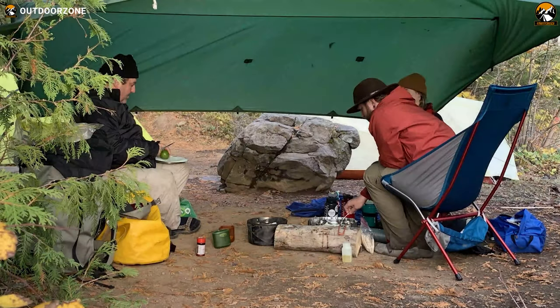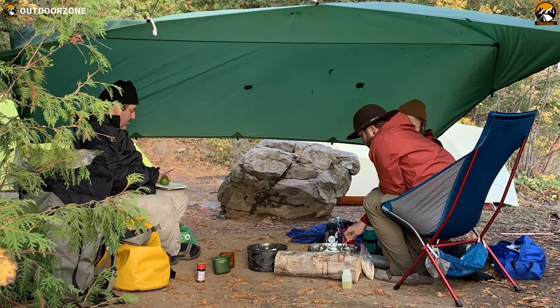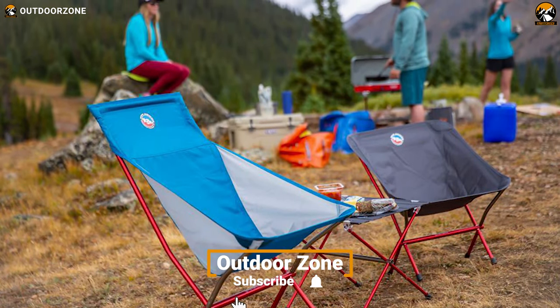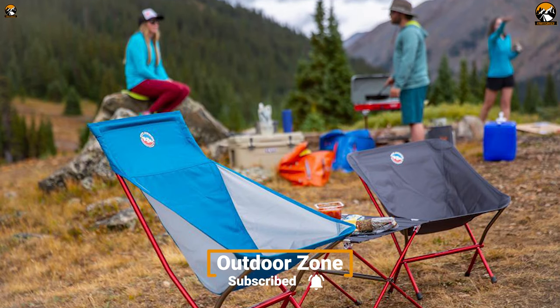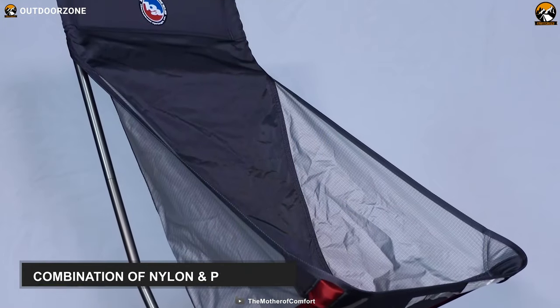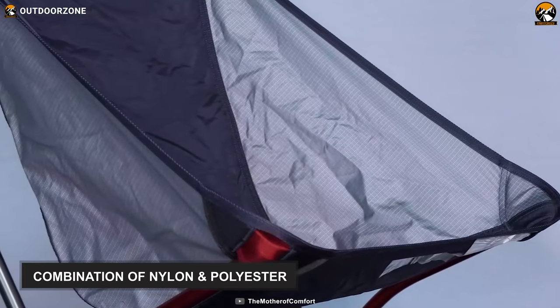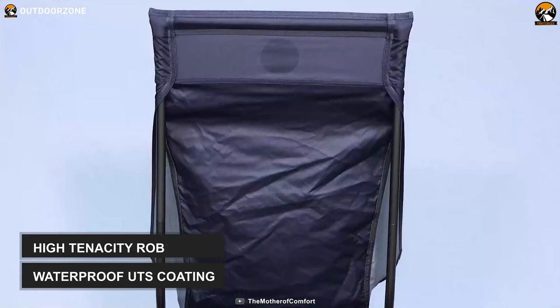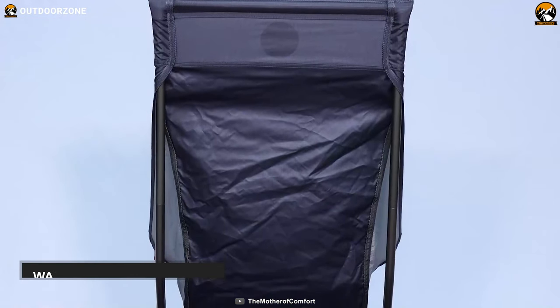When you are used to camping in comfort, the Big 6 camp chair from Big Agnes is your jam. It is designed with deluxe chilling in mind and is the most compact yet lightweight camping chair on our list. Its fabric is made with a perfect combination of nylon and polyester, while its high-tenacity aerobic yarn with waterproof UTS coating ensures added strength so that this chair can bear high stress every time.